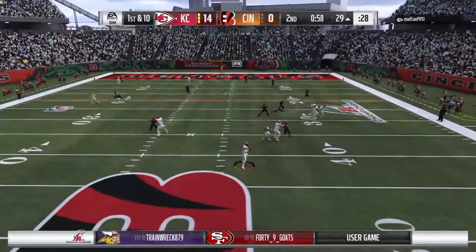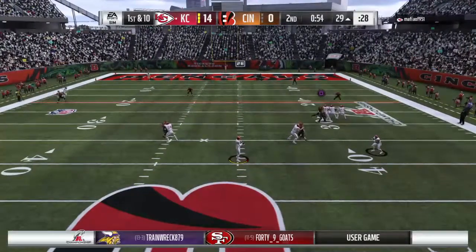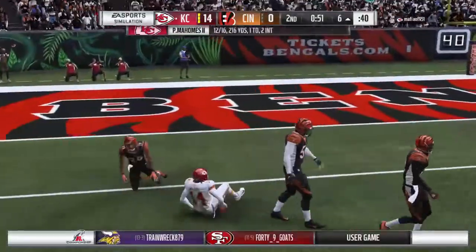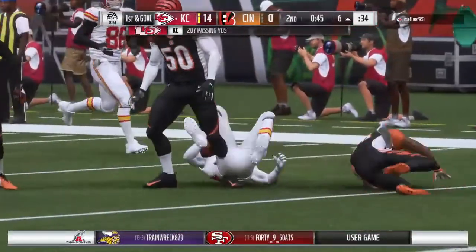So you have to either play off or make sure you're somehow in contact with him. And he's able to do exactly what you said. Use the speed to his advantage and go up and get the football. That's a big-time play right there. 23 yards on the play.